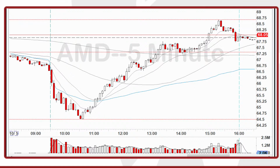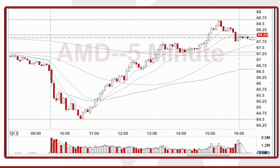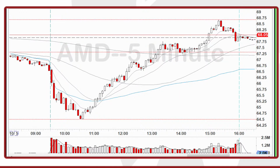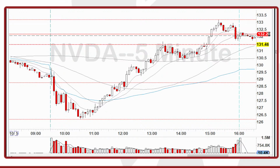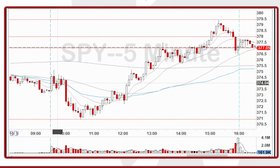Getting to some of our usual suspects, AMD, Apple, and NVIDIA just kind of did what the SPY did. And they all did it very clean. There was not one that was better than the other. You could have traded any one of these and you would have done very well. AMD and NVIDIA had the better short. Apple was kind of sideways a little bit. But if we look at the SPY, which we'll get into now, you can see same price action: the drop here at the open, and then the recovery around 11, nice double bottom, and just look how the rip was into the market close.